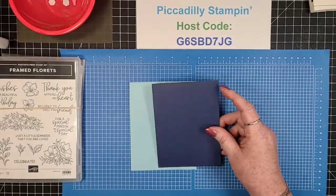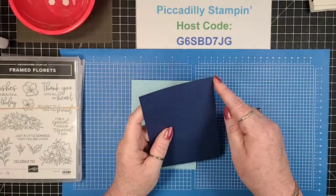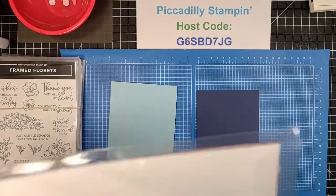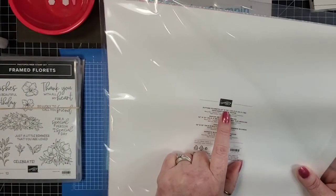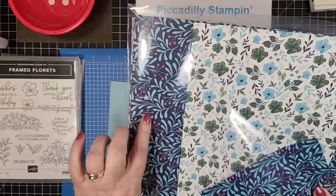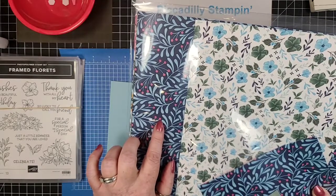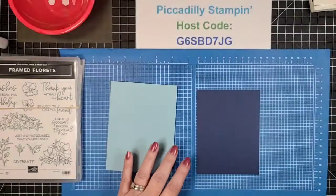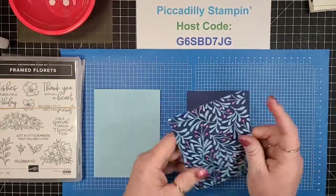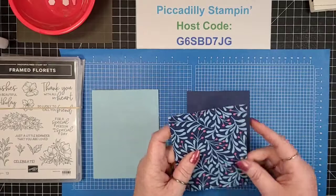That's right. So I have a piece of Night of Navy. This is cut at 4 by 5 1/4. And then I am using, this goes along with that stamp set, the Fitting Florets. It's a 12 by 12 designer series paper. And I'm going to use this Night of Navy, and this is actually polished pink and balmy blue on here. And I'm using this piece. And so I have that pre-cut. Well, if this is at 4, this would be at 3 7/8 by 5 1/8.